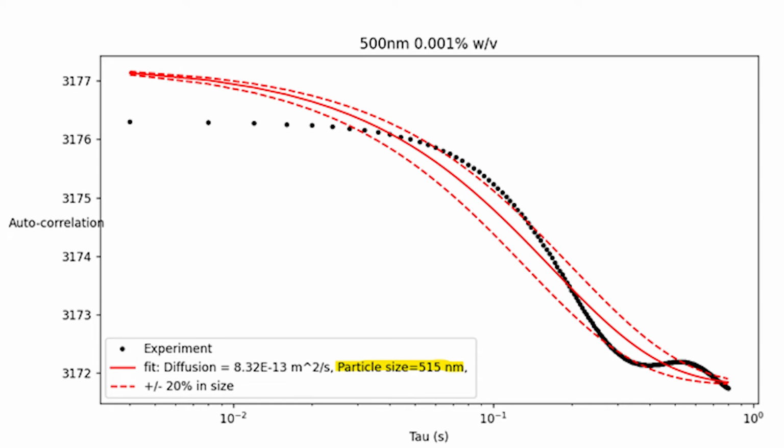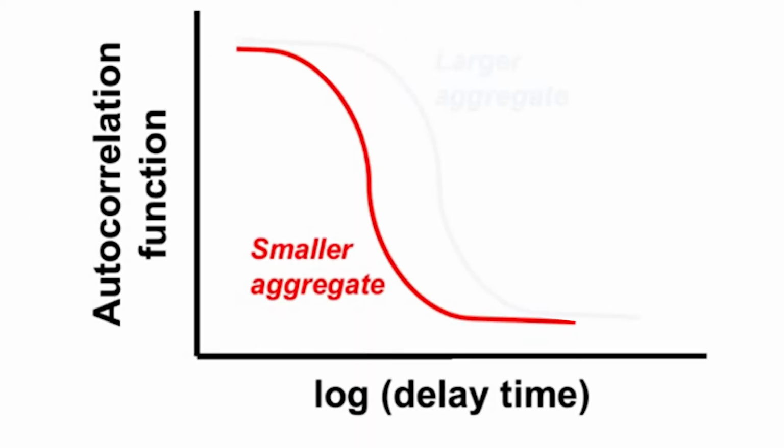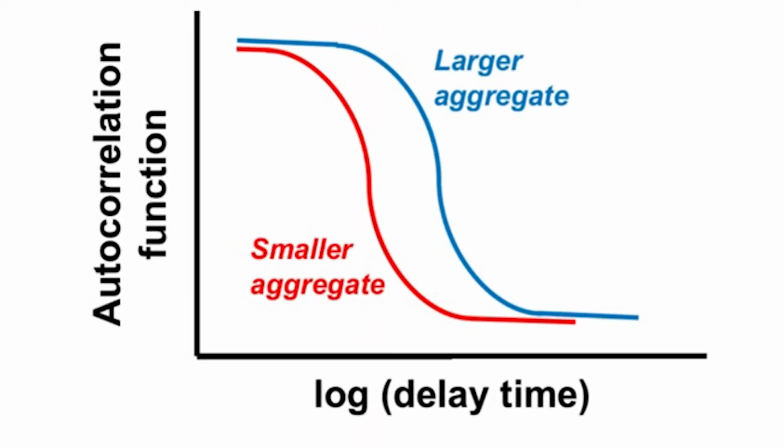Then a function that fits the curve is calculated, and its coefficients are used to calculate the hydrodynamic size of the particles using the Stokes-Einstein equation. Smaller particles will become uncorrelated faster, while larger particles will become uncorrelated more slowly.